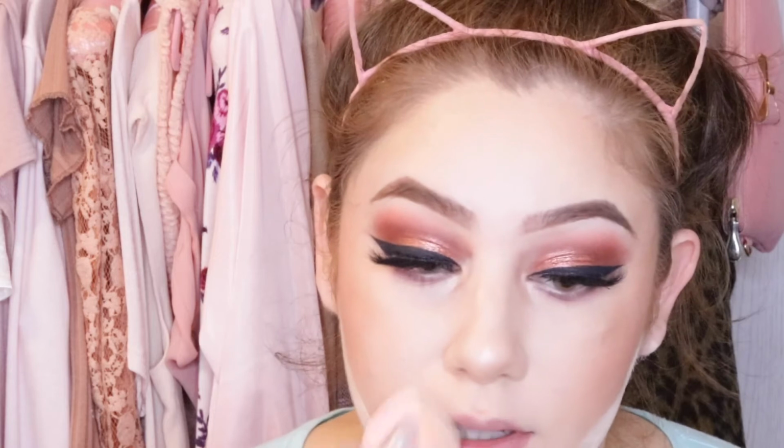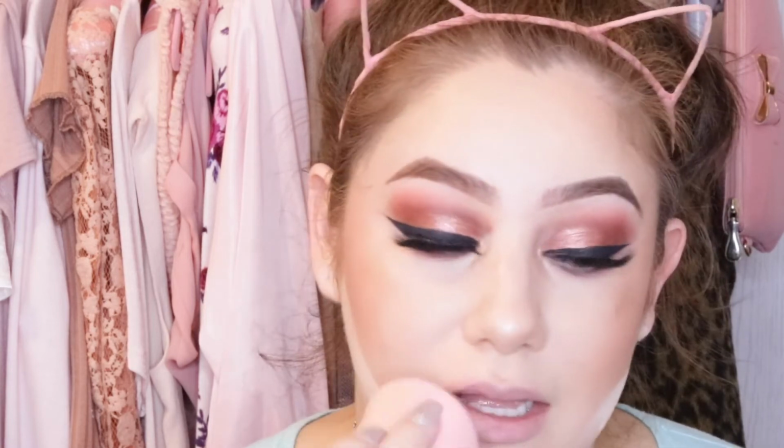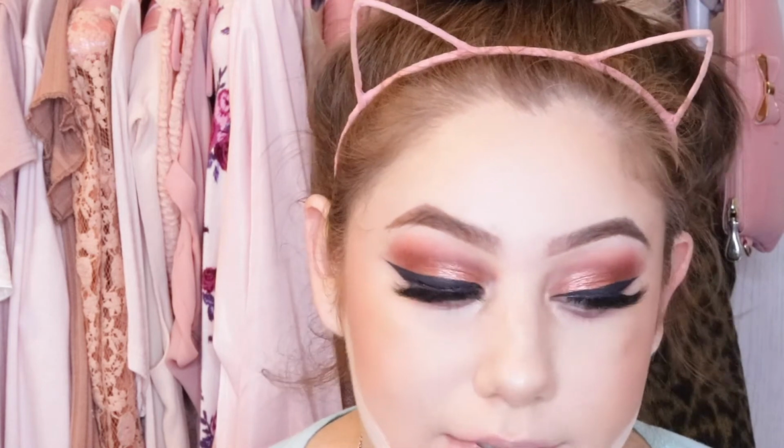Okay, now we're going to go ahead and go on to the lips. So I think I'm going to just take this off. And wow, my lips are so red. So I'm actually going to go over my lips with some powder just to help. Okay, I'm going to go in with this lip liner, and this is a new lip liner for me. I've always wanted to try Spice, but I never really got a chance to try it. So I'm going to be trying MAC Spice, and I'm going to line my lips first.